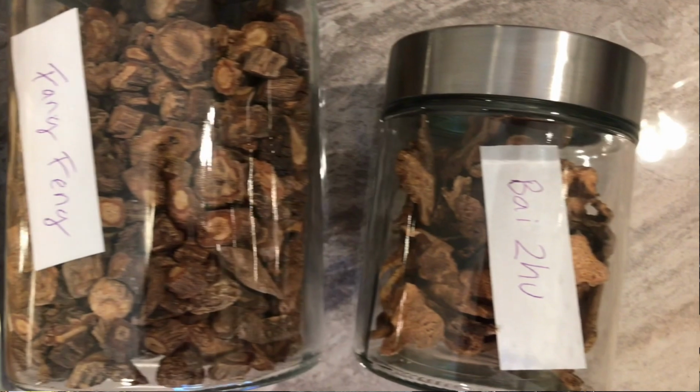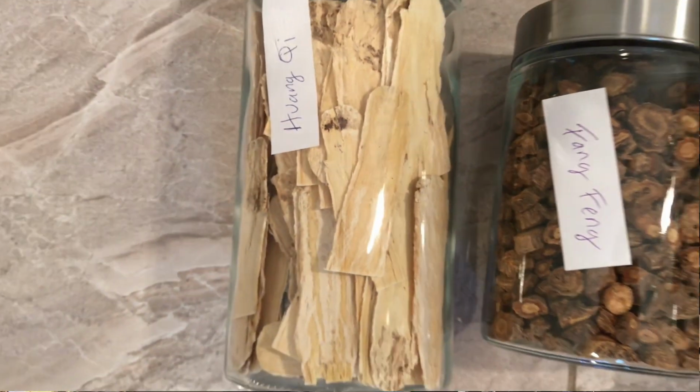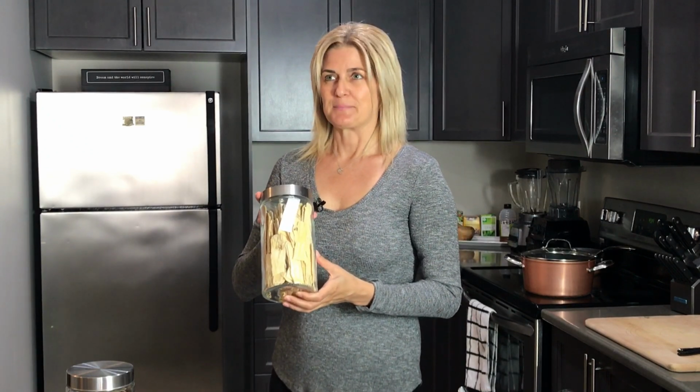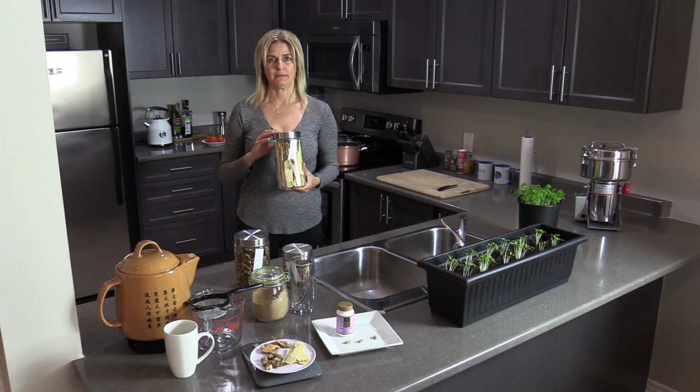Okay, so what is in this formula? We have Huang Qi to start with, and that is astragalus. And this is what Huang Qi looks like. It is slightly warm. It enters the lung and the spleen, and it's on the sweet side in terms of taste. So when we look at herbs in TCM, we look at the temperature, we look at the taste, and we look at the meridians that the herbs actually enter. Now, a lot of herbs have multiple functions.